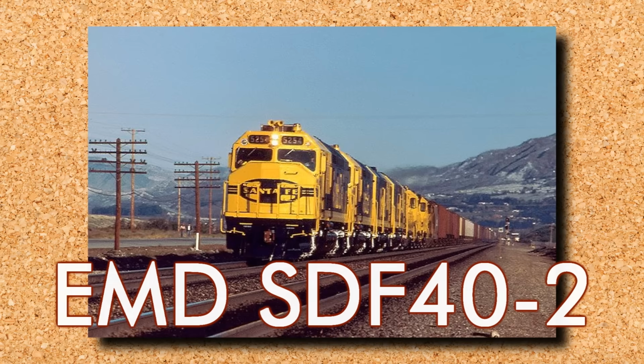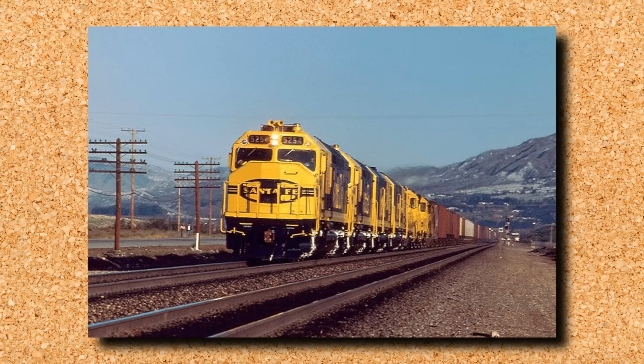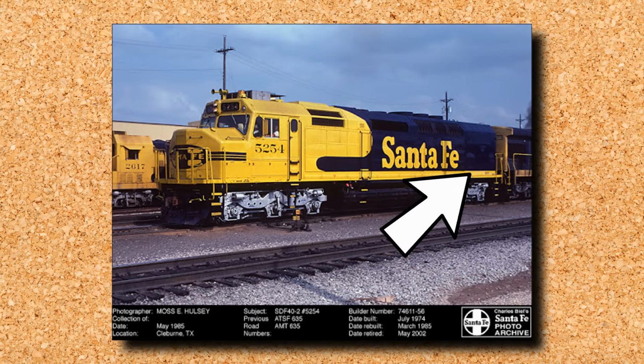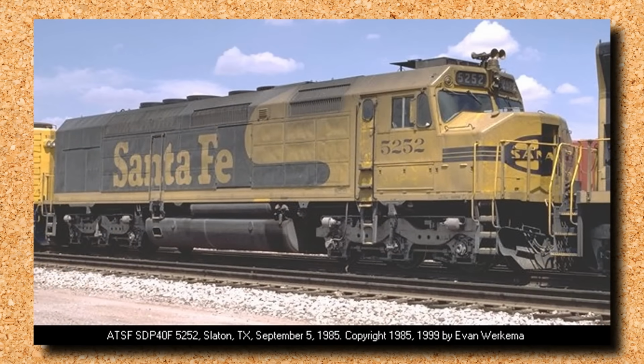These were designated SDF40-2. This involved removing the steam generators along with re-gearing them for slower speeds. Other modifications included adding a railing for the narrow front-end platform, adding concrete ballast in place of lost weight from the steam generator and water tank, removal of a nose light, steam generator-related parts being plated over, among other smaller changes. They proved much more reliable, having none of the problems Amtrak did when they owned them.